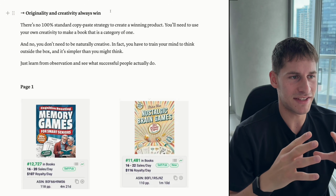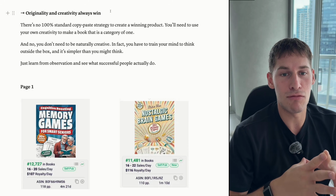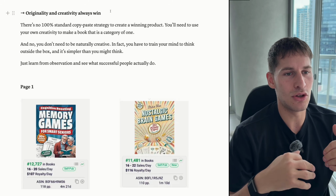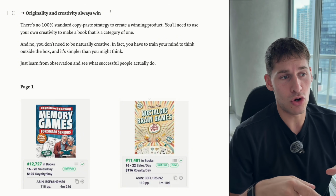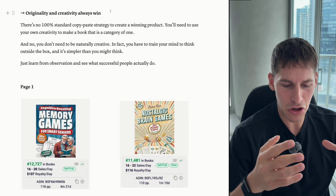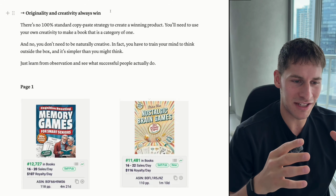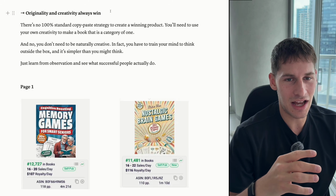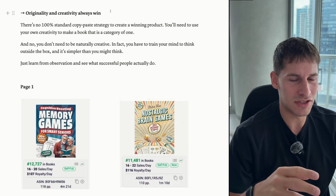There is no 100% standard copy-paste strategy to create a winning product, and whoever tells you the opposite is lying, okay? There is no standardized way. You need to use your own creativity to make a book in a category of one. And no, guys, it's not that complicated. It's way simpler than doing the keyword research, to be honest, for me at least. It takes half of the time, half of the boredom that you need to absorb.